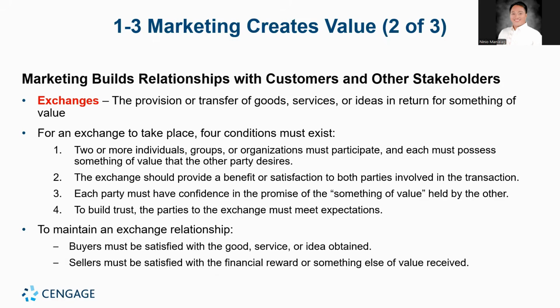However, maintaining relationships also requires businesses to receive value from the exchange. Sellers must be satisfied with the financial reward or something else of value received. Businesses also need to benefit from exchanges. Aside from profit, businesses gain value through customer loyalty, positive reviews, and stronger reputation.